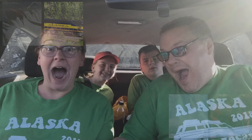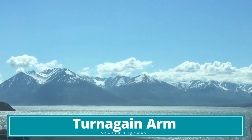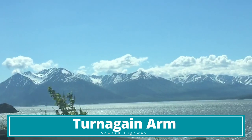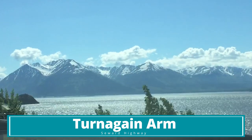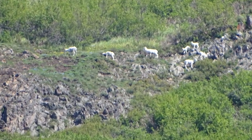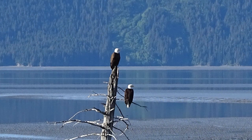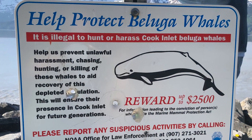To get there, you simply head south out of Anchorage on the Seward Highway. This drive takes you right along the Turnagain Arm and is considered one of the most beautiful drives in all of America. There are several places to pull over and look for wildlife, like Dall sheep, bald eagles, and even beluga whales. We've never seen a beluga whale here, but we stop and look for them every time.